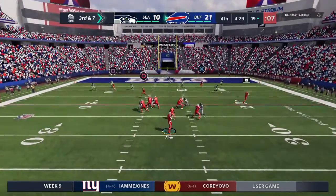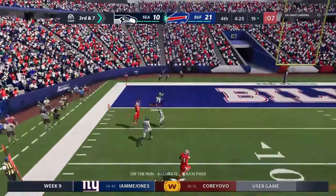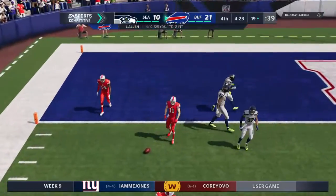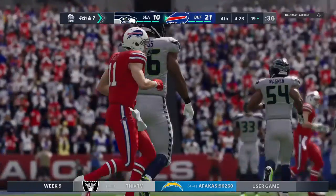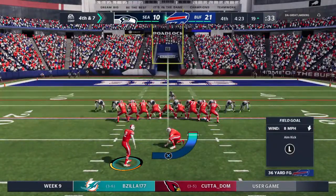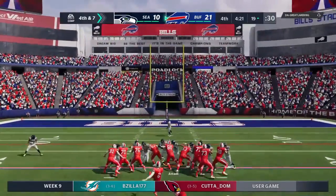And here's Allen on 3rd down. Steps away to his left. To the goal line, but it's incomplete. So much about defending the pass is being able to be right there at the moment the ball gets to the receiver, and he was right in his hip pocket, helping force that incompletion. 36-yard attempt.